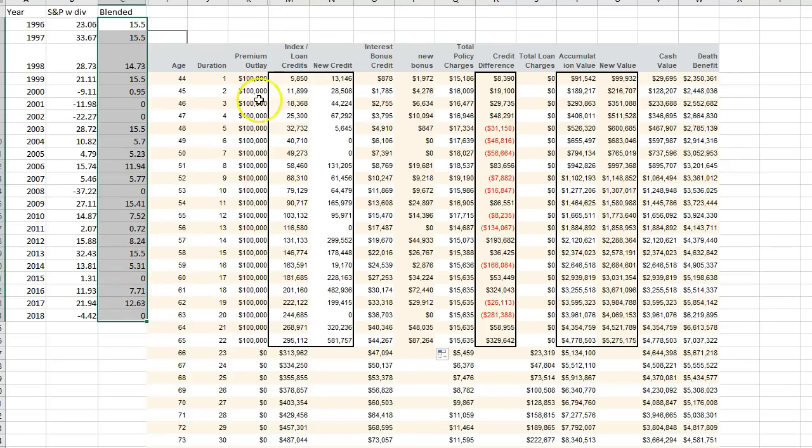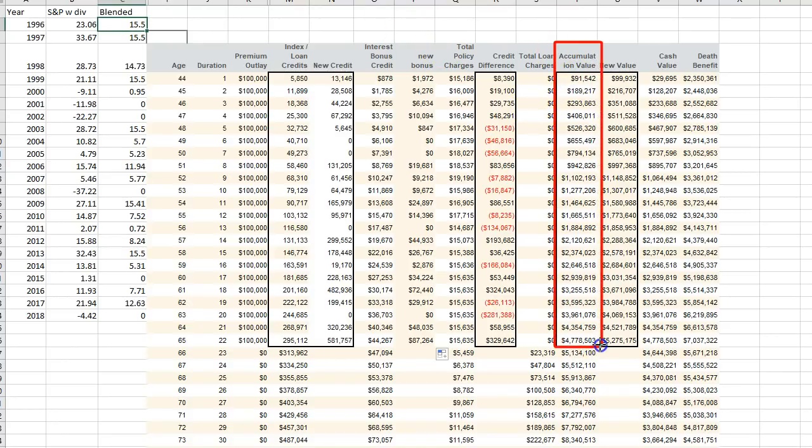Okay. So what I did then is I went in and I said, all right, well, if we had this blended index, how would this policy perform? So the accounts, or rather the columns that you need to key in on, this right here, this is the accumulation value on the comparison that we just looked at.